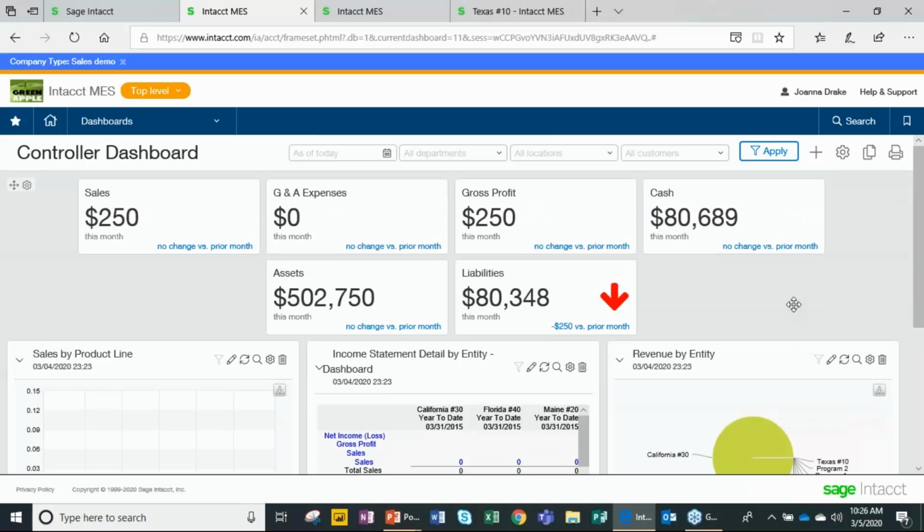So the last thing I was going to show was one of the things that we look at for logic also is how can we use business logic to make sure that the employees and the people that are entering our data have the proper access.